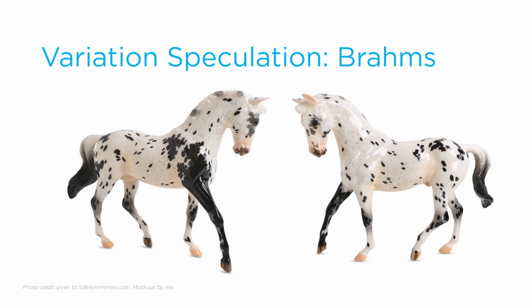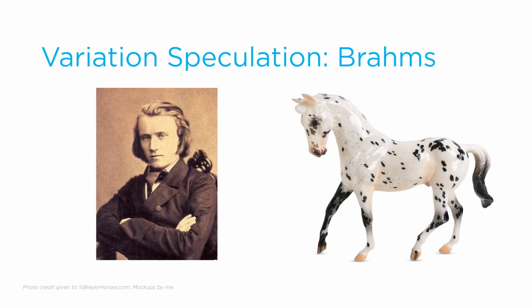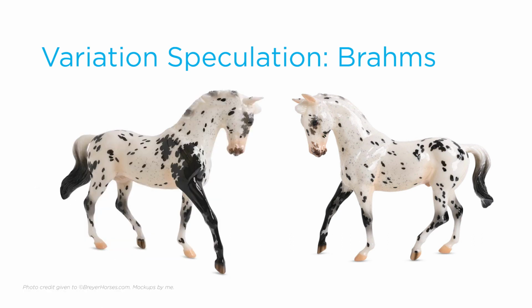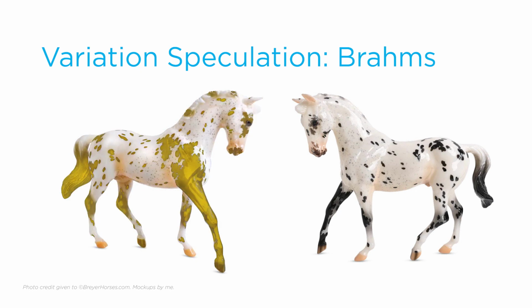Brahms. Brahms was designed with German composer Johannes Brahms in mind, and his amazing Appaloosa coat resembles sheet music. He's already glossy, so I don't think we'll see a change in finish. Brahms might just be one of the SRs that's left alone, but it also might be neat to have a small run minimal spots variation, or even a gold version.